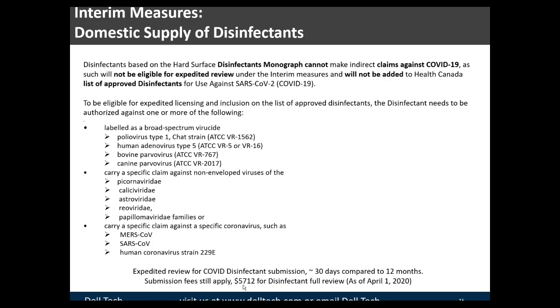The submission fees still apply, so it would still be, as of April 1st, $5,712 for a full disinfectant review. So you would need your basic bacterial and fungicidal data as well as your virus data to make an indirect claim. And it's this additional data that would allow you to be on the list of approved disinfectants for COVID-19. If your product was only ever registered under the monograph, it does not have the claim support to be included on the list of approved products.